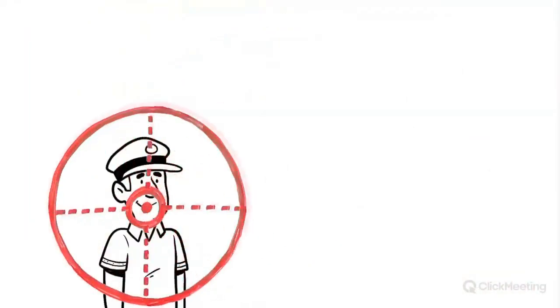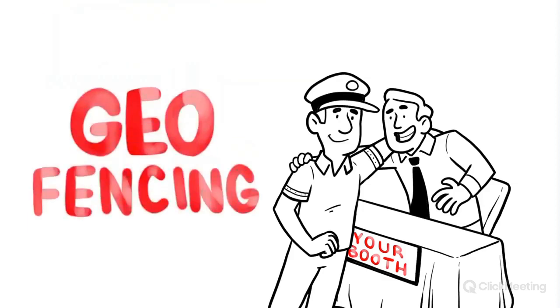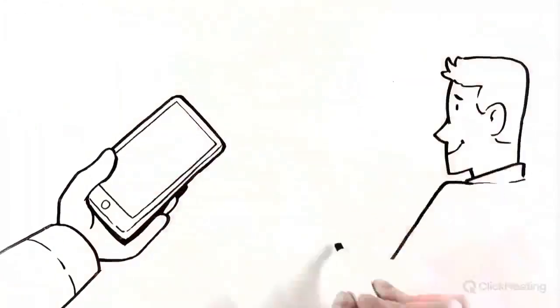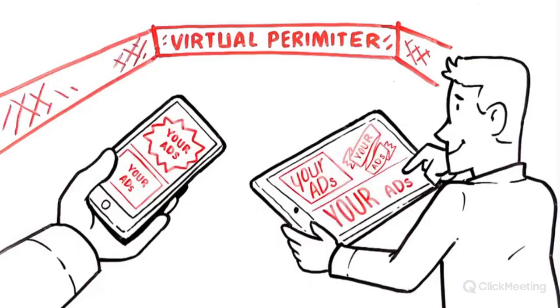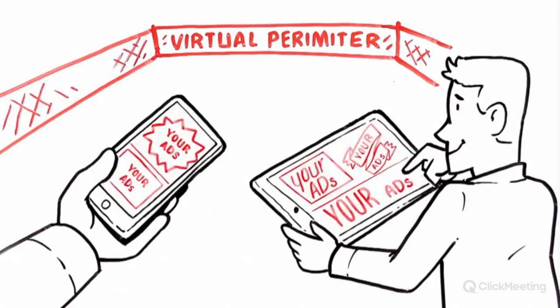Now you can target your ideal customer and drive them straight to your booth at boat shows or other marine events using what's called geofencing. Basically, you put a digital fence around the site of the event. Anybody with a smartphone or other mobile device within that virtual perimeter will see your digital ads inviting them to your booth when they visit any website, apps, or social networks.